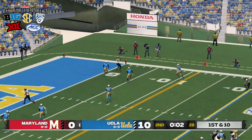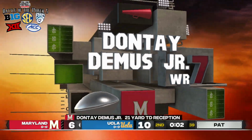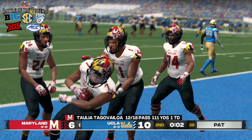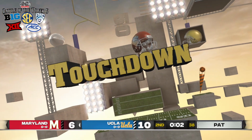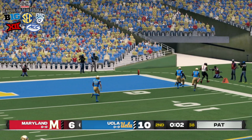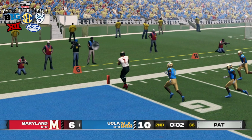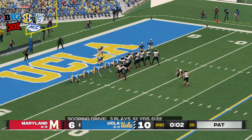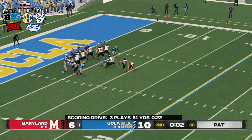Quick throw. Zips it to his receiver. Touchdown. That was a well-drawn-up play for the wideout. Yeah, they saw something upstairs. It led to a touchdown. You can thank the play calling there. And it takes some real accuracy on those deep corner routes. So kudos to the quarterback.